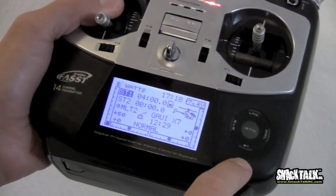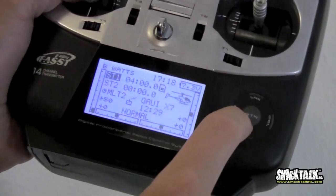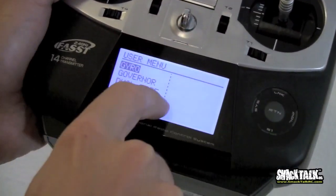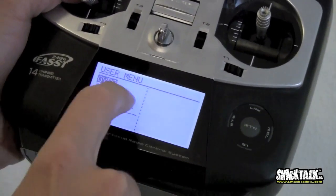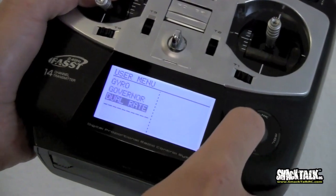What they've done is they've made, if you hit this S1 button right from the home screen, bam, one time, puts you in your user menu. Your user menu is designated by you. You can choose that. So what I did is I can go here.